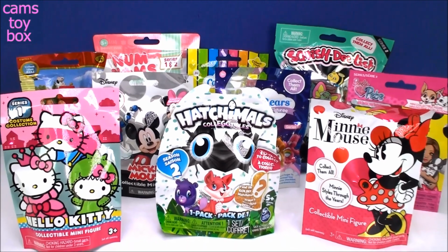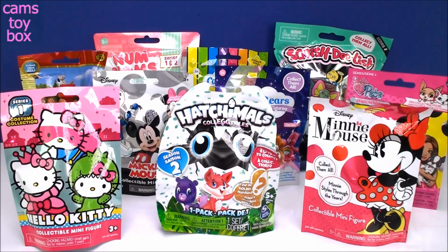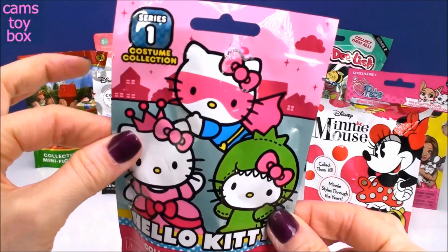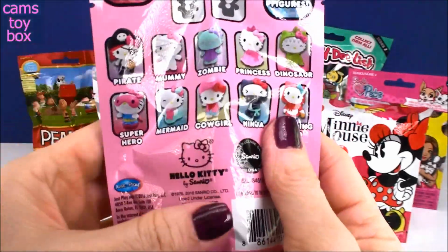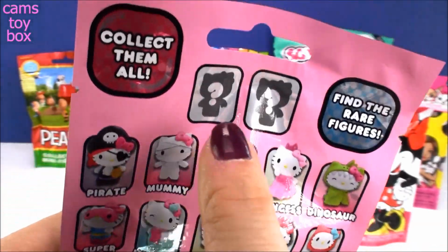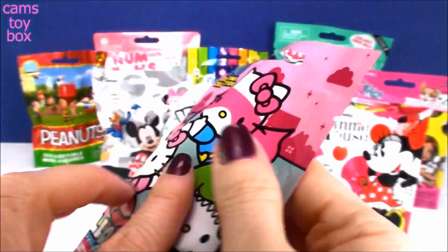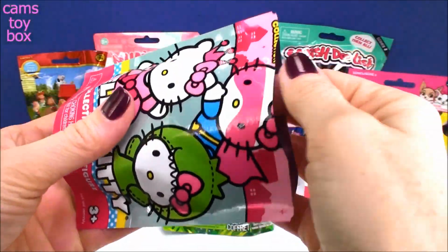So while I was going through Cam's toy box, I came across all these really cool blind bags, so I thought we could open some of these together today. Our first one, I love these. This is from Hello Kitty. This is a Series 1 costume collection. They have the cutest little Hello Kitty figures all dressed up in different costumes. There are two really rare ones to try to find. They are super cool. You gotta try to guess what the costume will be.